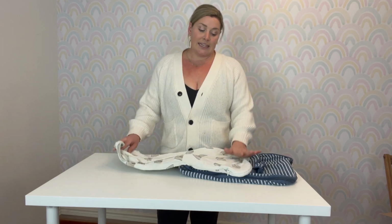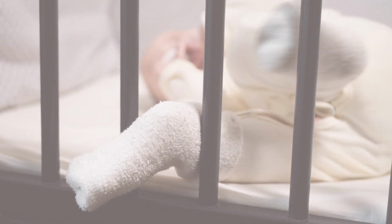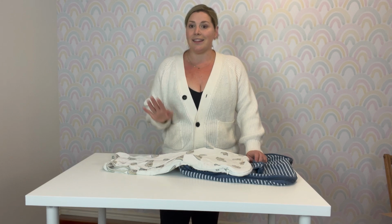The other thing that is great about these is it can stop them putting their legs through the crib rails. However, if your baby does put their legs through the crib rails, don't worry, they're going to call out for help, and you're able to go in, readjust them, put them back into their sleep position, and they can continue sleeping.